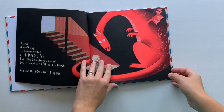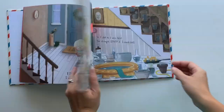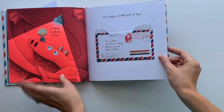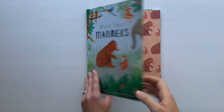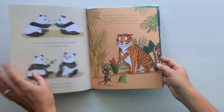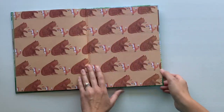Dragon Post is a fun book where Alex discovers a dragon and writes letters to people around town to see what's the best way to care for a dragon. Mind Your Manners is a rhyming book that's going to teach your kids all about what to do and what not to do to make your friends happy.